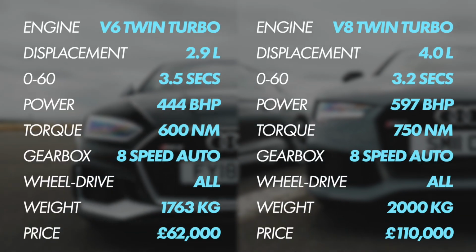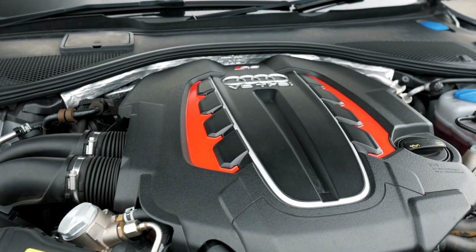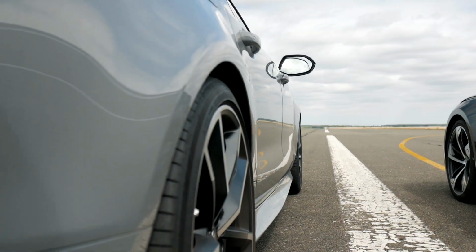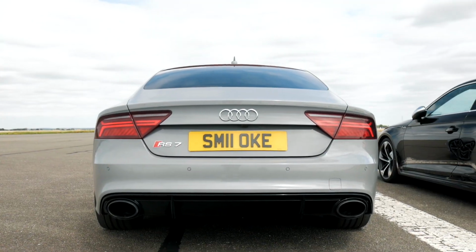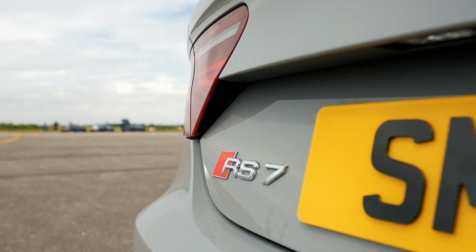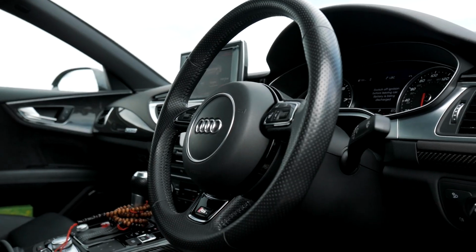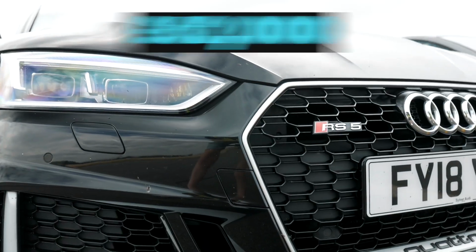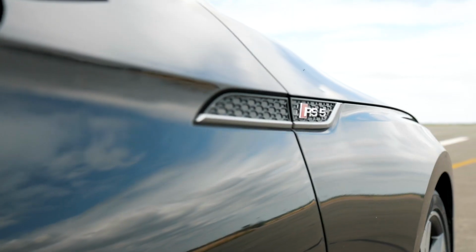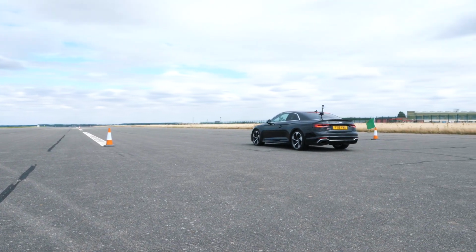These two cars are actually pretty similar. Both have four-wheel drive, launch control, turbocharged engines and loads of power. However, the RS7 has over 160 horsepower more, but unfortunately that comes with an enormous price difference. The RS7 costs £110,000, whereas the RS5 is almost half of that, a comparatively tiny £62,000. So does more money actually get you more performance?